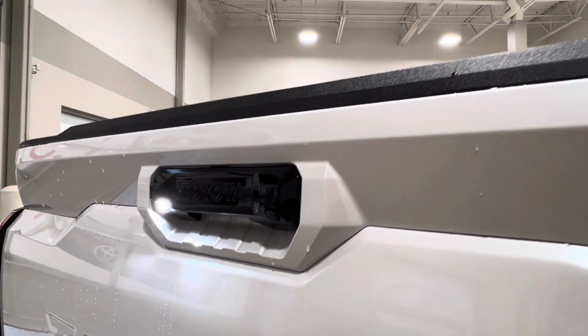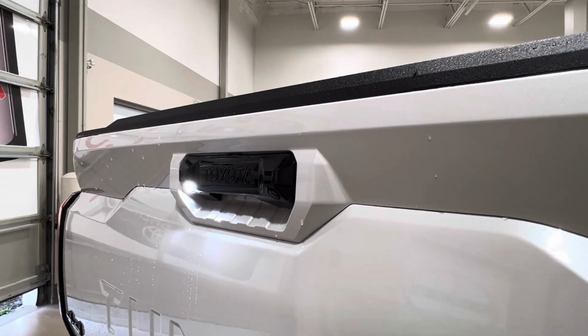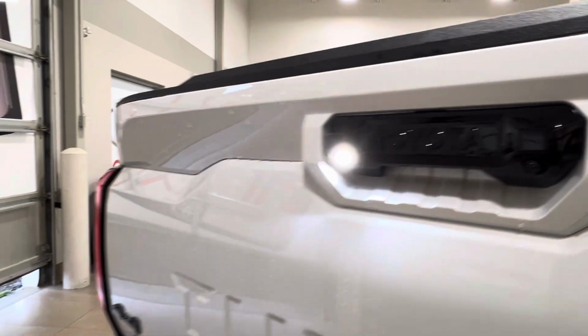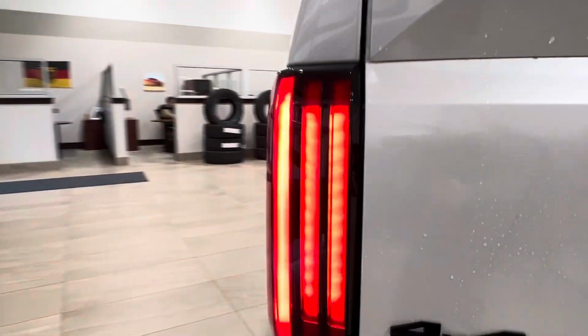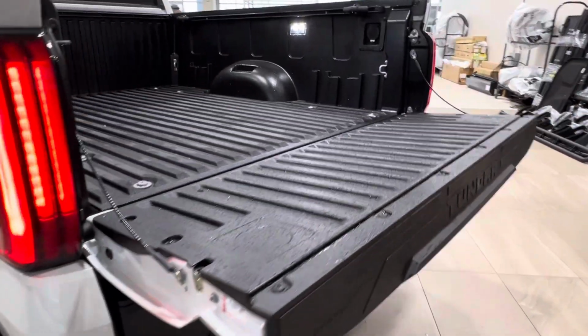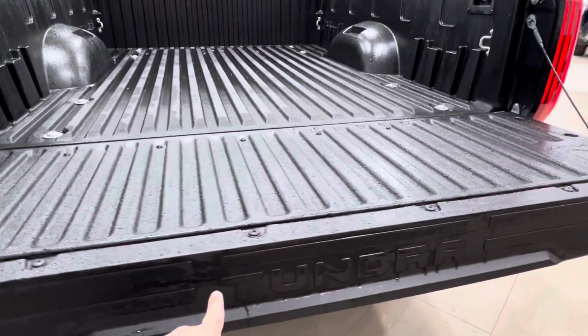A couple different ways you can open up your bed space here. One is to press the button on the key fob. The other is to reach in and press the button inside the handle. Or if you go over to your rear driver's side taillight, you'll find a button on the side. Give that a press and it'll fold open. Tundra logo again across the back.